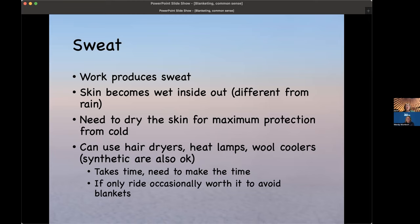So, looking at body language, paying attention to how your horse is hanging out. And if it's a new horse, you don't always know what their normal behavior is, but you just observe. Is he hunched up and is he trying to stand right next to the other horse? Is he doing this kind of, I'm kind of cold? Then you can add more blankets.